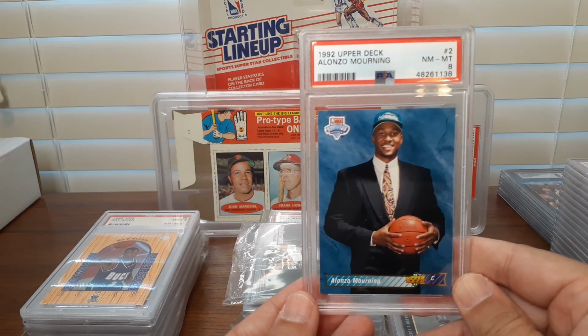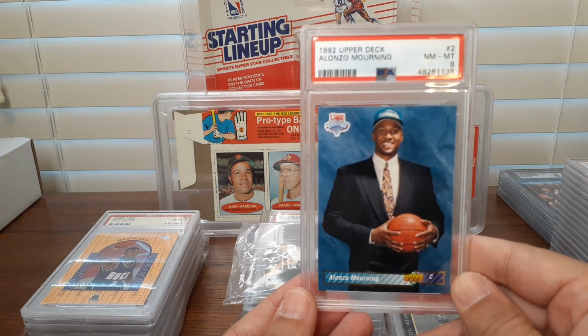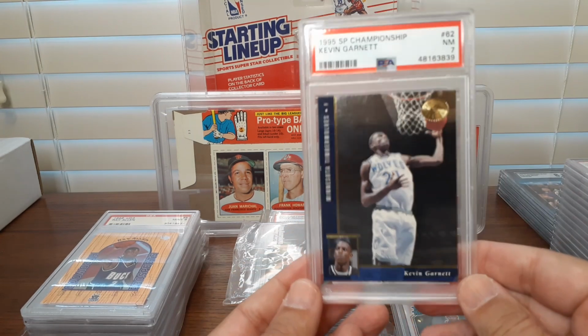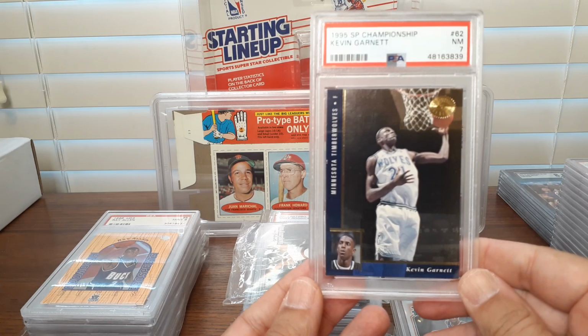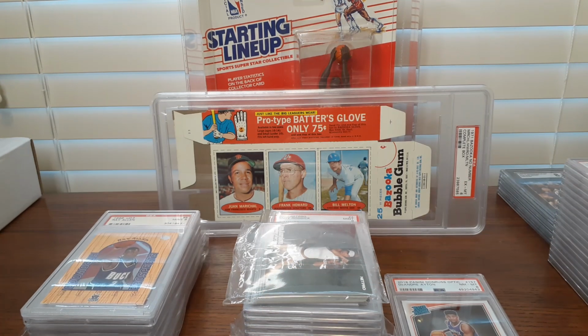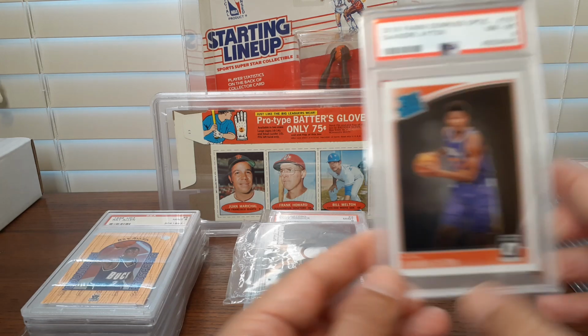Saw this in another video. An Upper Deck Alonzo Mourning Hall of Fame rookie card. This guy was just inducted into the Hall of Fame the other day. Just a low grade, near me. I have this in an 8 already. Just picked it up for I think $6, as I'm bundling with these other cards.